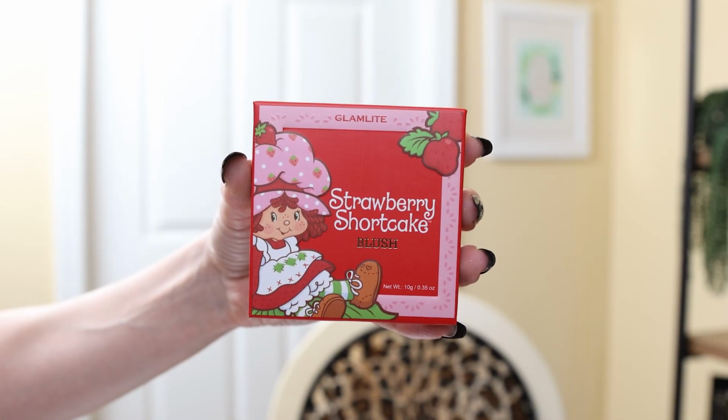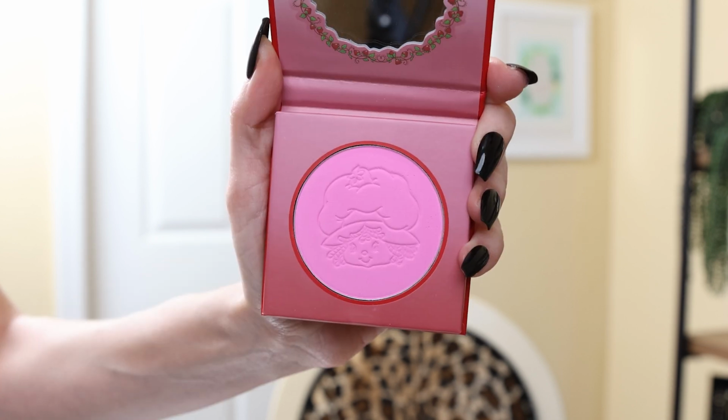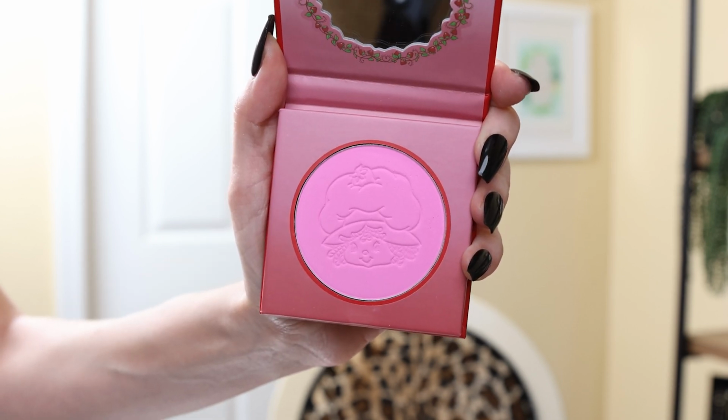Another single powder blush that I discovered this year that I've gotten a lot of use out of, that I think is very unique in my collection, is the Strawberry Shortcake blush from Glamlite. And this one is a little bit more cool toned. It's almost leaning purple, but this is beautiful for the right look when I want this type of color. It's gorgeous. It is giving me the same kind of vibe as the ColourPop blushes, where it's a good amount of pigment.